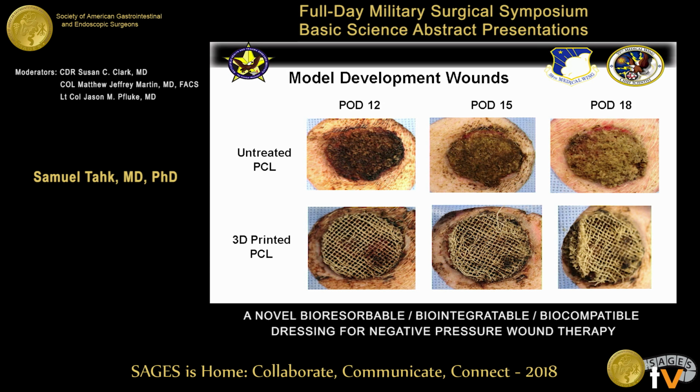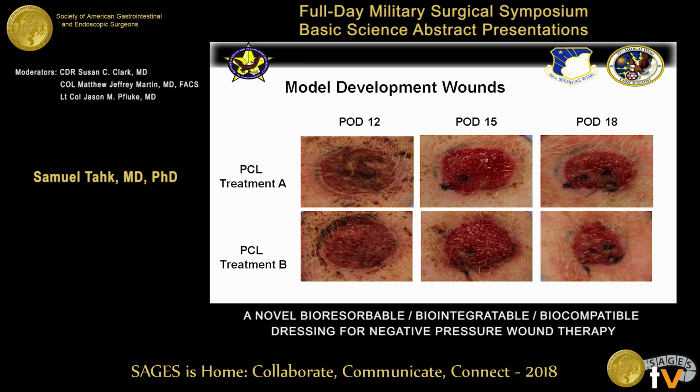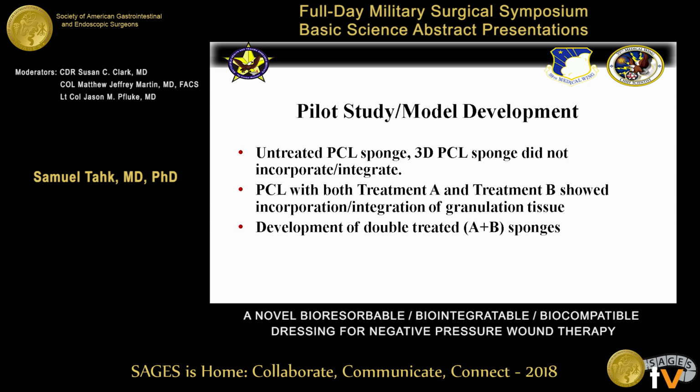When we looked at untreated polycapillary lactone sponges, they did not integrate. They were actually more like pushed out of the wound bed, and the 3D printed sponge did not incorporate well into the wound. However, with our treated sponges, you can see by post-op day 18 it is completely incorporated into the wound, and the granulation tissue grew into the treated sponges.